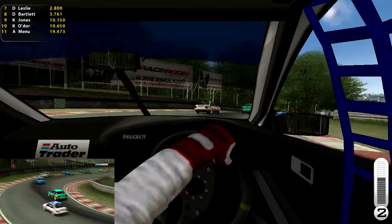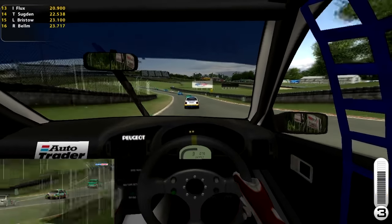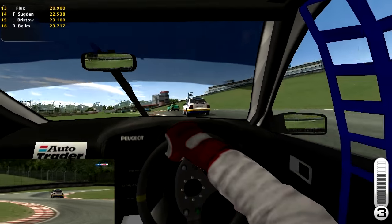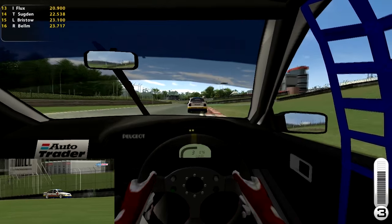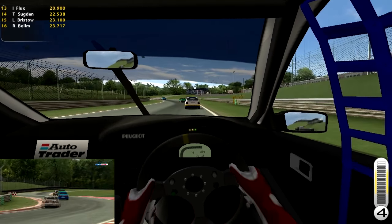And what's going on here? Someone has locked their brakes, gone a little bit wide. It's one of the Listerine BMWs that has. Okay, we're now catching up to David Leslie. We got our foot in.